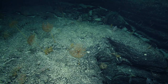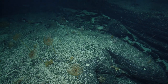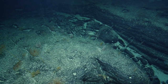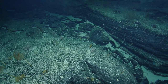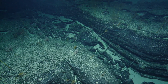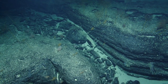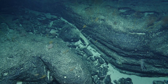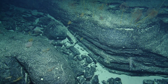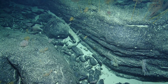Oh wow. Lots of stalked crinoids. There's a fly trap on a crinoid. Or is that a coral? It's a chrysogorgiid back there too. It kind of looks like a crinoid to me. Yeah.